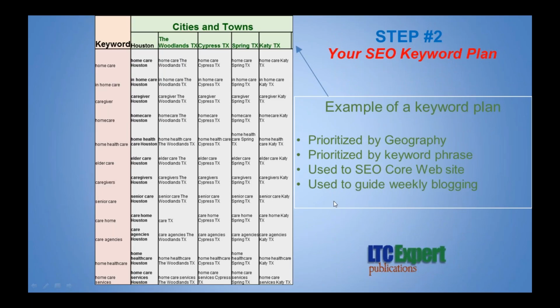Here's a keyword plan that I was just talking about. So it should be prioritized by geography, by keyword phrase. It should be used to search engine optimize the static pages of your website, like the About Us page and the Services page, but it should also be used to guide the weekly blog posts.